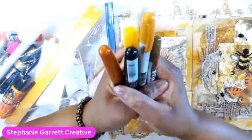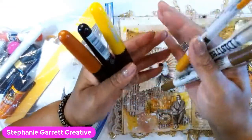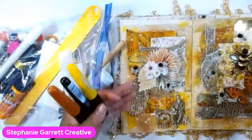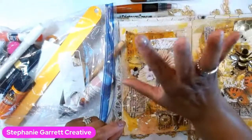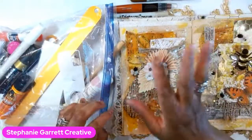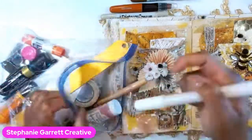So if I decided I wanted to make a background while I'm traveling, I can do so, but I don't have a whole lot of stuff. So I have to kind of work with what I have, right? So you just work with what you have. I know this is probably way too much for most of y'all to be taking with you, but I'm just weird like that. So I take my stuff with me.